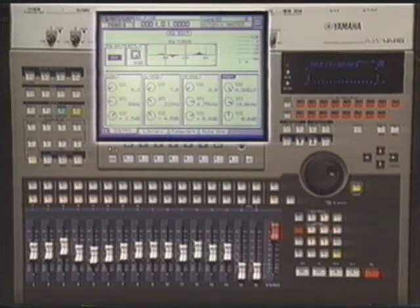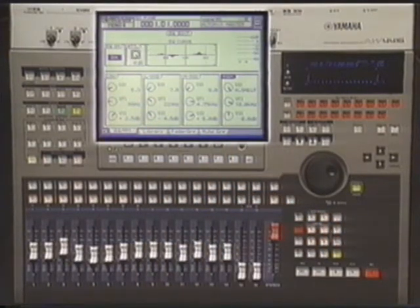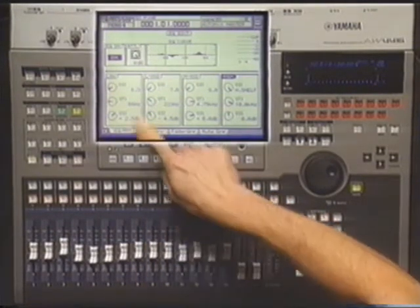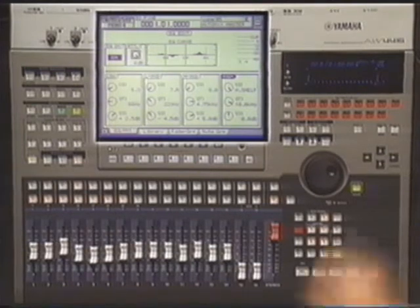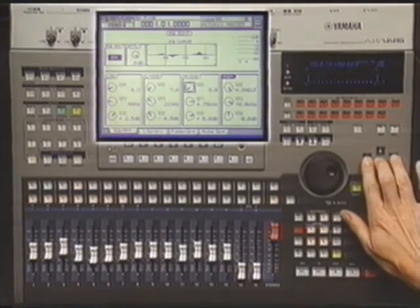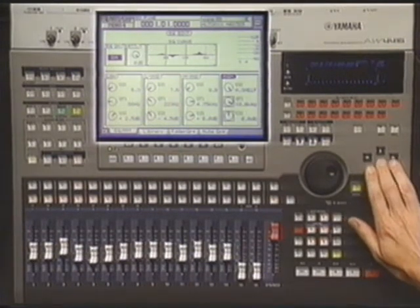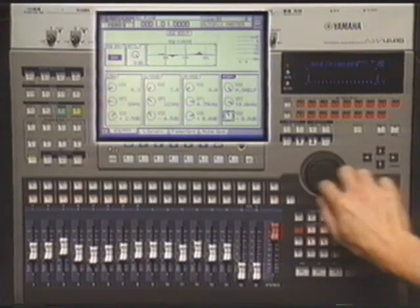Each band offers controls for Q, the steepness of the band, with higher numbers producing a steeper curve; F, frequency, fully sweepable from 21 to 20.1 kHz; and G, gain, to boost or cut each band plus or minus 18 dB. To make changes, simply select a band and a parameter, then use the data dial. The EQ curve diagram immediately reflects your changes graphically.